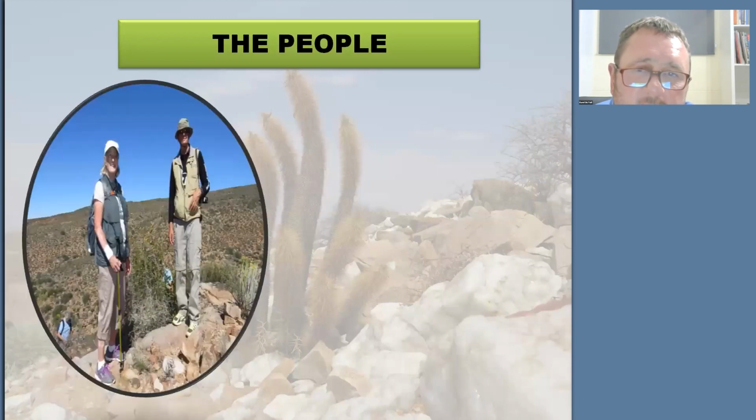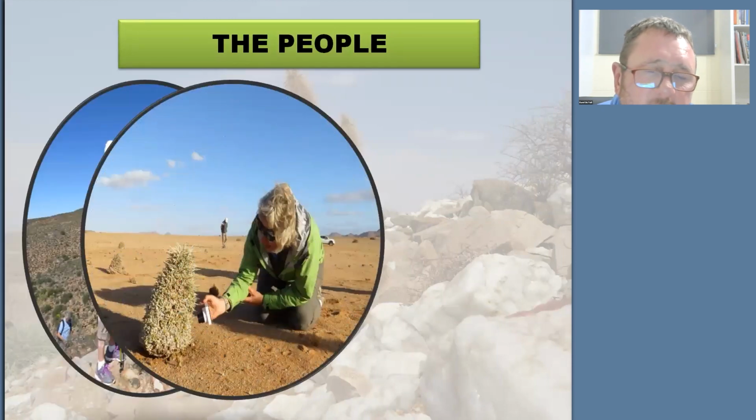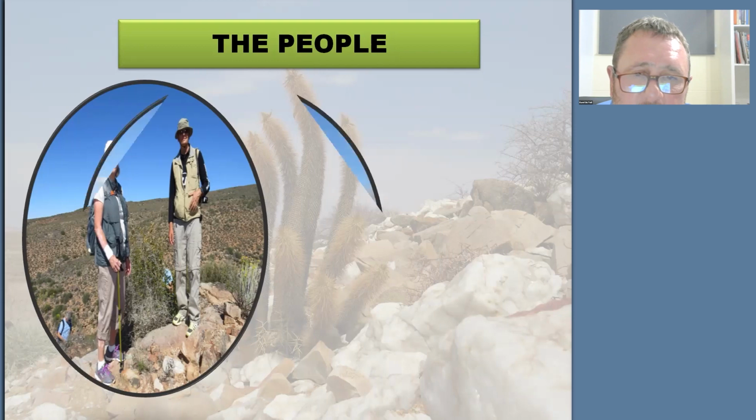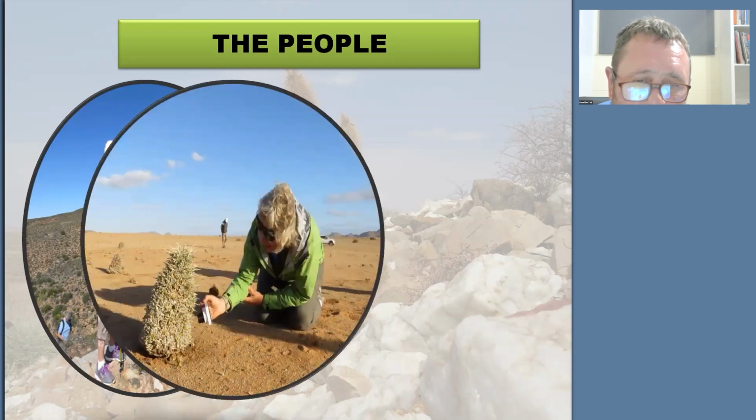Okay, then the people love to come to Namaqualand. There was Stephen Brack and his wife Linda, just going back. You can see there the old man on top of the cliffs. He liked to go all the way upwards. The Euphorbia dregeana at the back. You can say yes, Susan Marr, Euphorbia multiramosa.